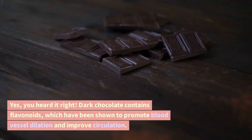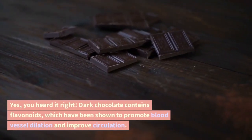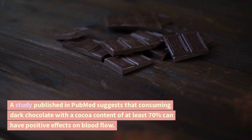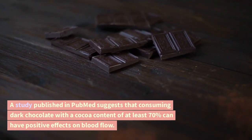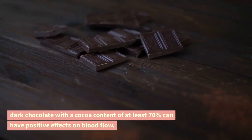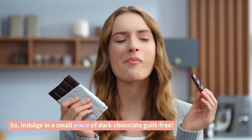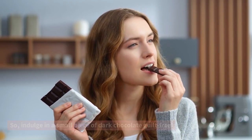Yes, you heard it right. Dark chocolate contains flavonoids, which have been shown to promote blood vessel dilation and improve circulation. A study published in PubMed suggests that consuming dark chocolate with a cocoa content of at least 70% can have positive effects on blood flow. So, indulge in a small piece of dark chocolate guilt-free.